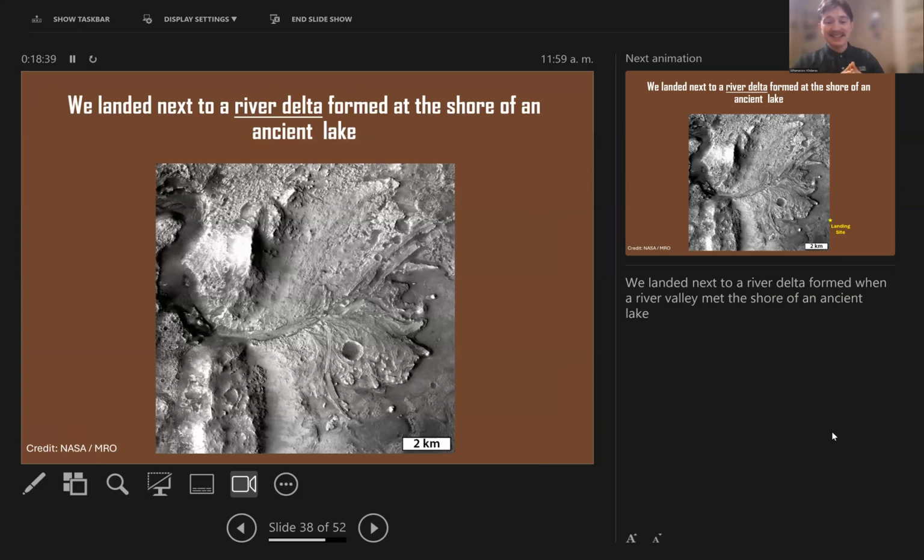So we landed right next to an ancient river delta that was formed at the shores of an ancient lake. Now, all this water is dried up, so we're seeing the remnant of an ancient lake and river system. Well, at least that's the hypothesis. That is what we thought before landing. Well, did we actually confirm that?